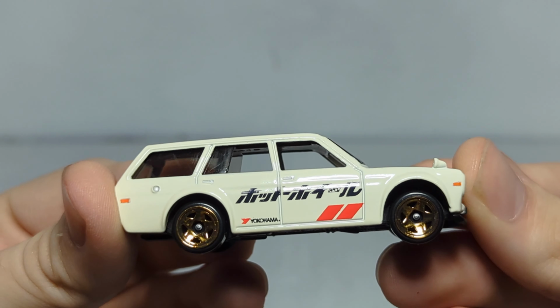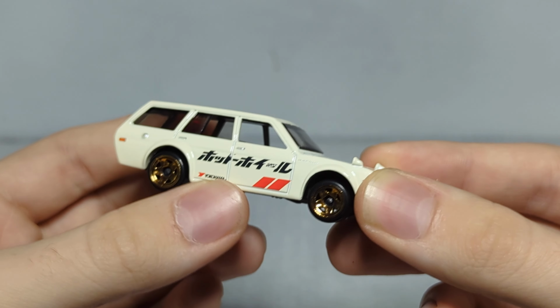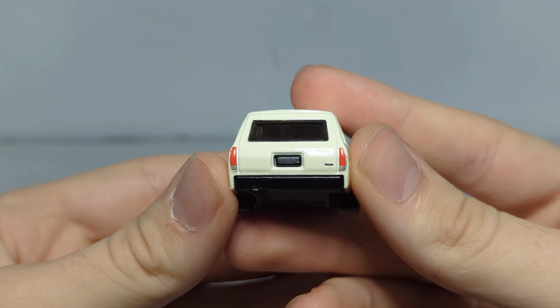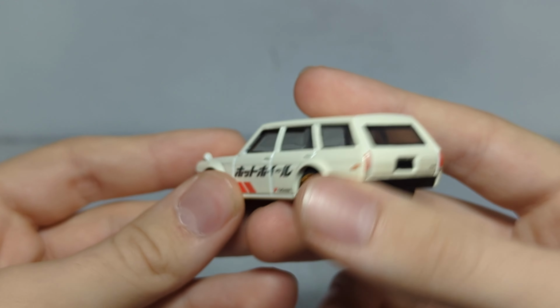But yeah, editor, whatever that says, can you translate it to the top of the screen real quick? Thank you. We got Yokohama right here with some racing stripes, reflectors, all sorts of cool stuff here and there. The back end has the tail lights. Pretty sure that says Datsun right there. The reverse lights as well.